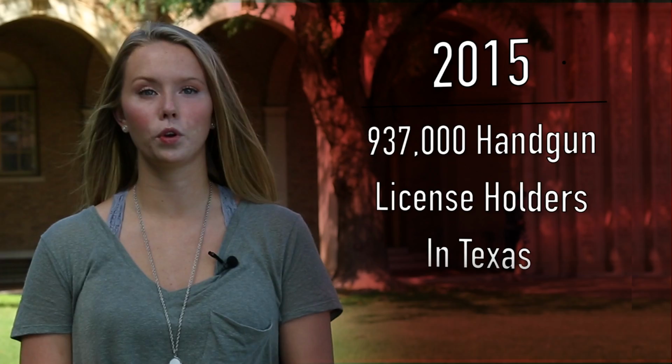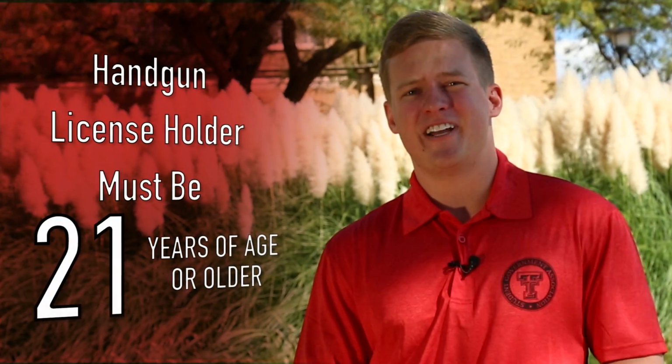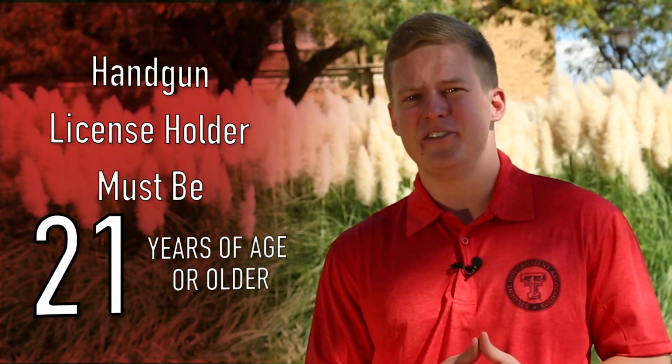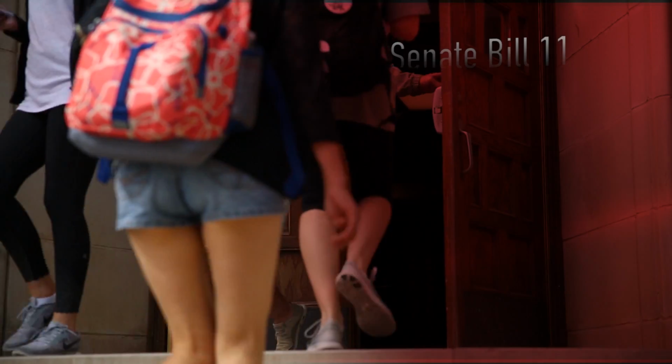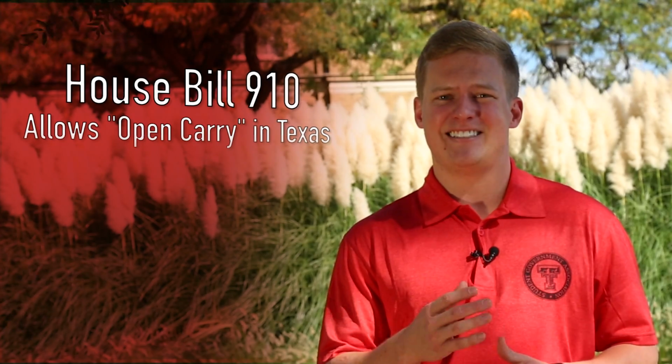Here are some points to consider. First, as of 2015, there were approximately 937,000 handgun license holders in the state of Texas, according to the Texas Department of Public Safety. Second, with a few exceptions, a handgun license holder must be 21 years of age or older. This automatically eliminates many students from lawfully possessing a handgun. The third important point is Texas state law has allowed licensed handgun owners to carry their concealed handguns on campus grounds since 1995. The main difference with Senate Bill 11 is now the handgun license holders can carry into many buildings on campus.